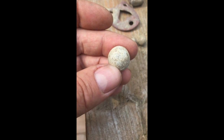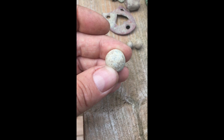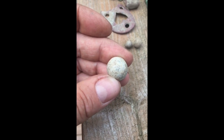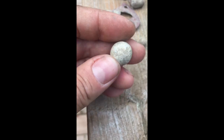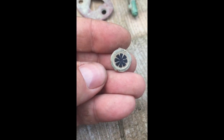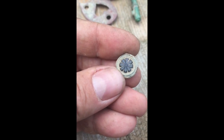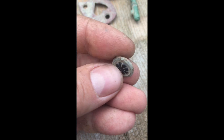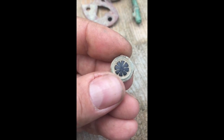There's a site near this site where I dug up a number of these, and I know that the habitation dates to the early 1800s, so maybe this came from the same fellow. He was just out hunting and shooting at something and missed. It's a nice one. I like finding those. Cool little brass button with a black glass flower. No shank, the shank's gone, but that's a cool little button.